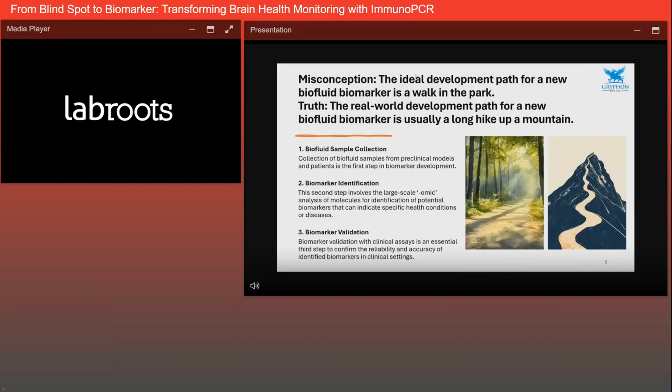My co-founder, Kevin Wang, pioneered the first FDA-cleared blood tests for traumatic brain injury. We discovered some markers of traumatic brain injury in 2003 and published a paper on that recently called The Game Changer. And it was a kind of a torturous path, and now we are in 2025. And so part of this talk is us trying to do this smarter and faster with some of the newer tools like ImmunoPCR.